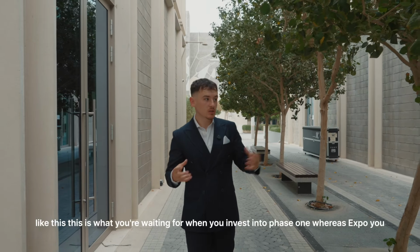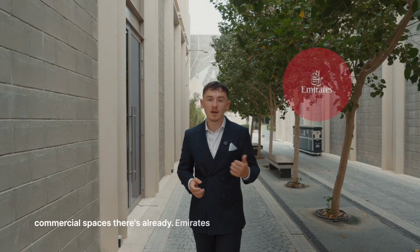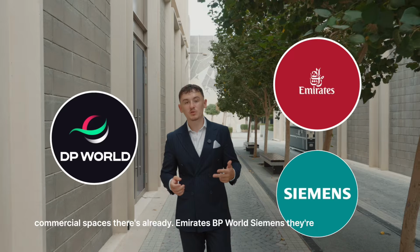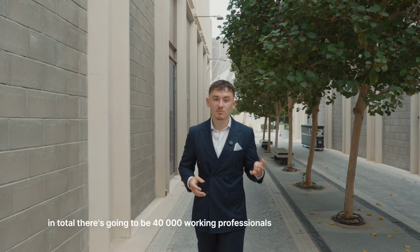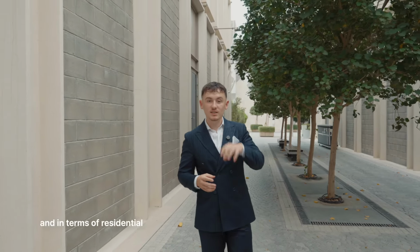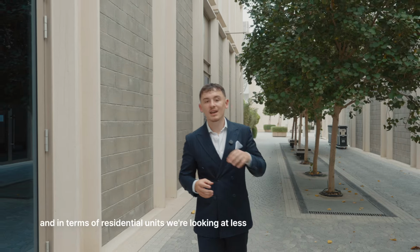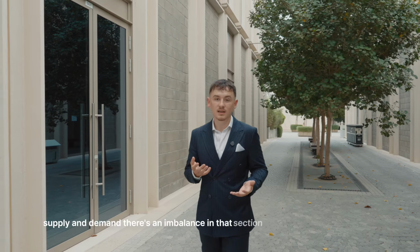Whereas with Expo, you can see the majority of it is already done. You've got the metro line, you've got the commercial spaces. There's already Emirates, DP World, Siemens, they're already operating here and a lot more are shifting here. In total, there's going to be 40,000 working professionals operating from Expo City. And in terms of residential units, we're looking at less than 5,000 in Expo itself. So again, supply and demand, there's an imbalance in that section.